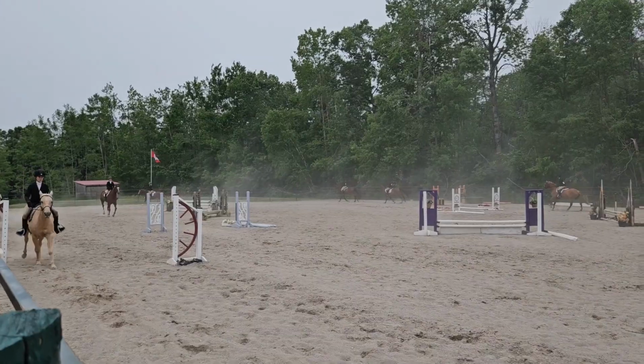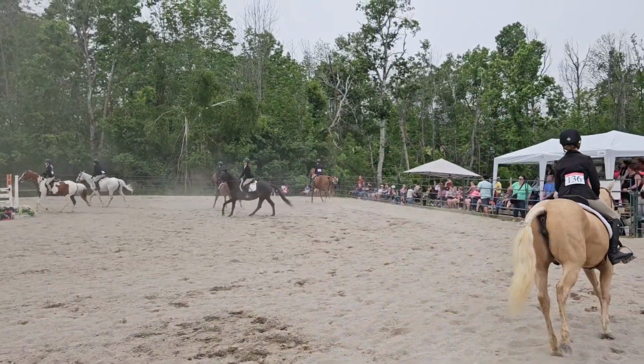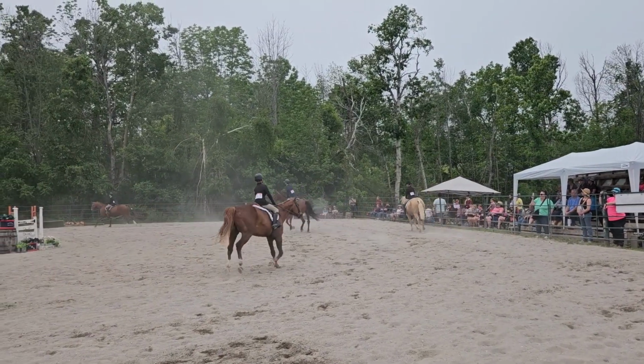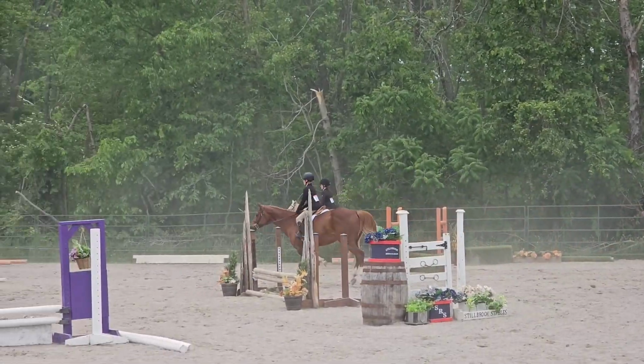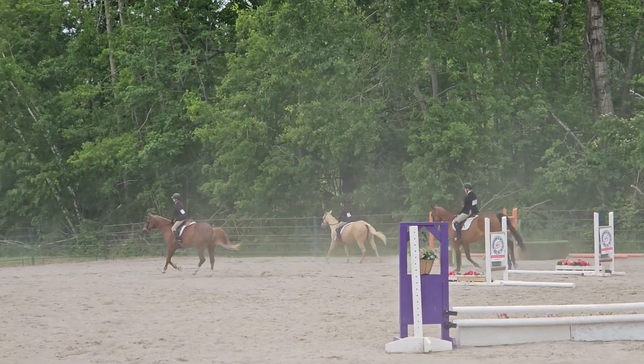Starting off with the flat class, which is a great opportunity to get in the ring, show the horse the ring, like get comfortable with the sounds, the people, without needing to go over any jumps or anything like that. And there's lots of other horses around. And I am so proud of little Bun Bun here because look at this. She's just loping around, beautiful little canter.